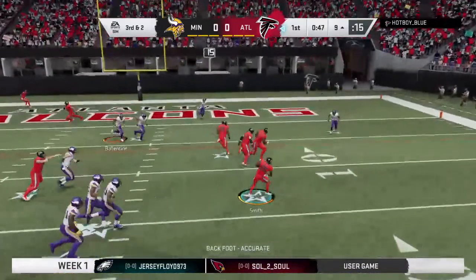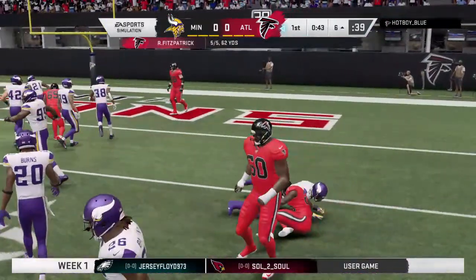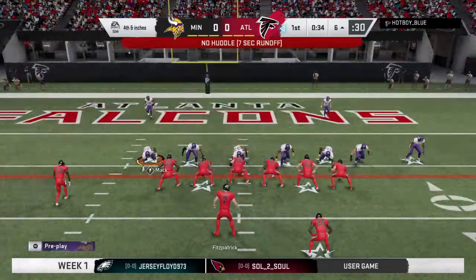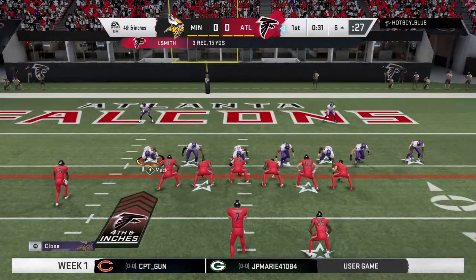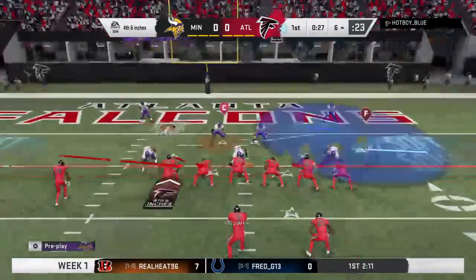Fitzpatrick now. They'll set up the screen to Smith. And he will be very close to a first down, but I see the closed fist of the referee, and that means fourth down. Only 2 on the screen pass there, and it'll be fourth down.